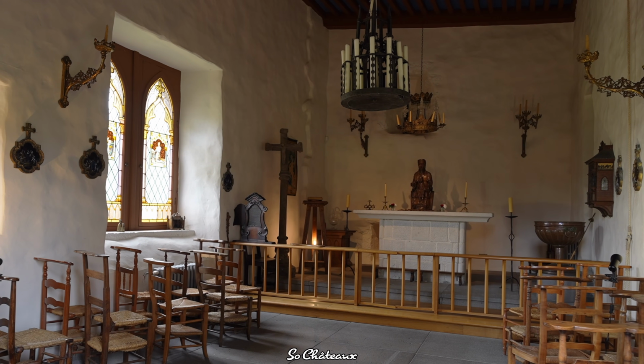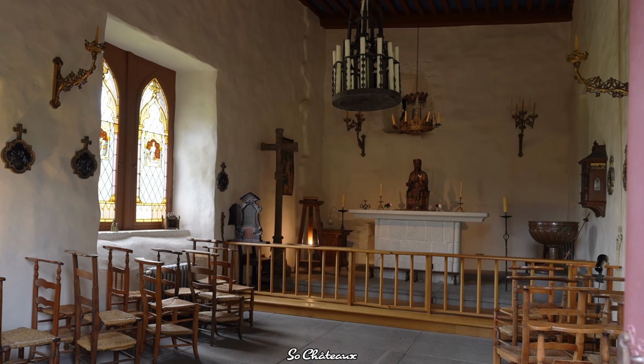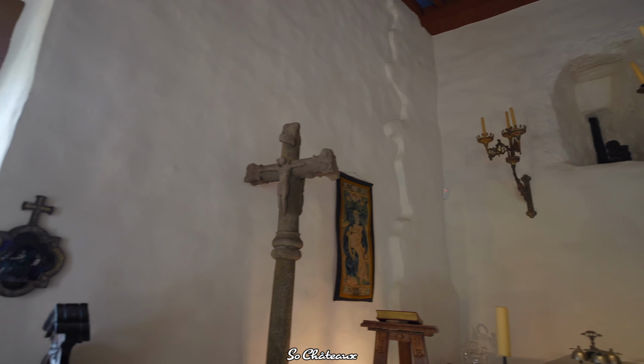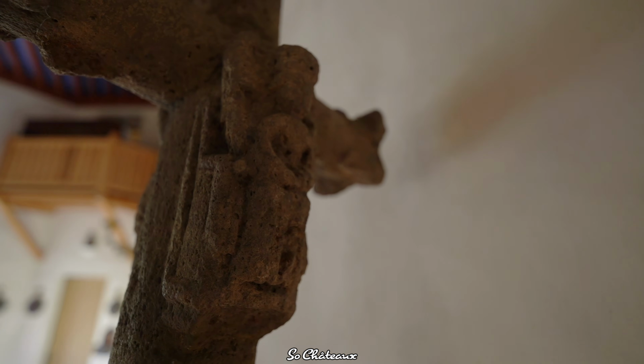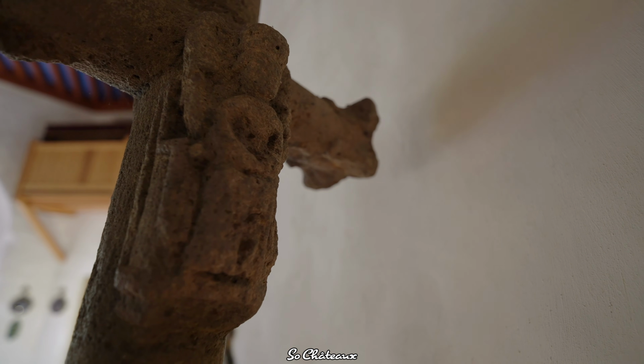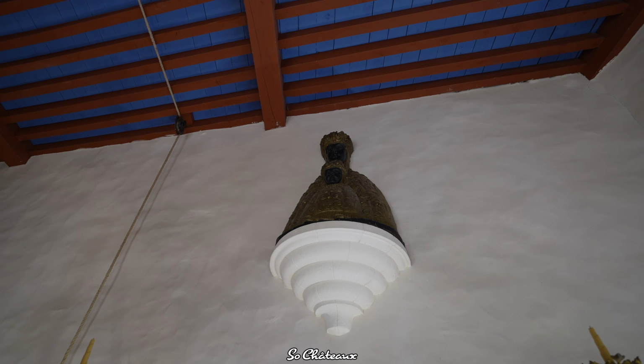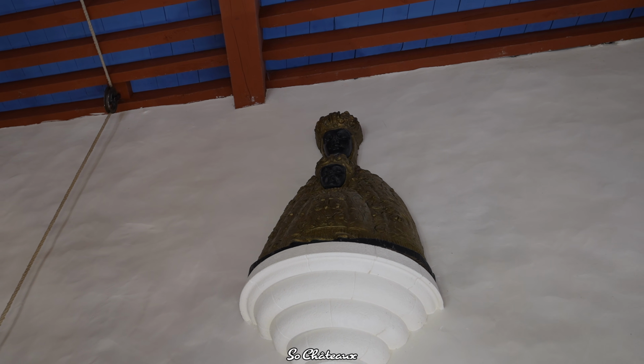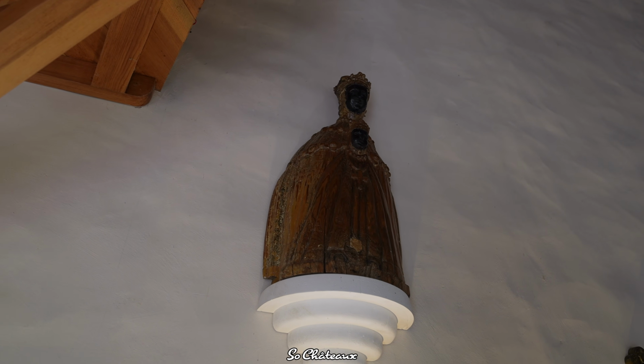We have the particularity of having two rather rare objects here in this chapel. The first is what we call the Calvary. This Calvary, bought in Saint-Flour, dates back to the 15th century. It has one particularity: it's engraved on both sides, which was rarely done in those days. At the top of the walls, you'll see black virgins in homage to the Vierge Noire of Le Puy-en-Velay. We are not far from Le Puy, nor far from the Camino de Santiago or Chemin de Compostelle.